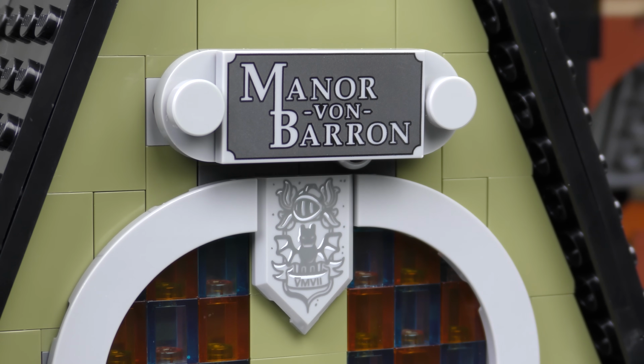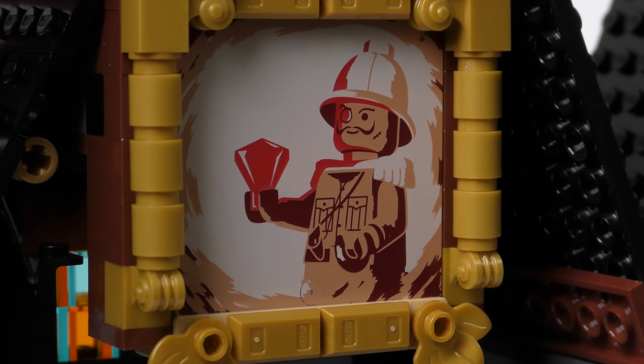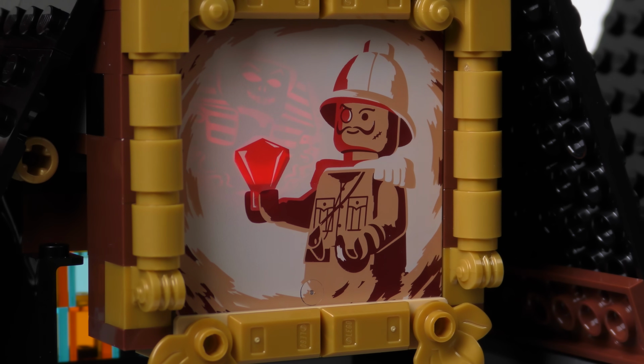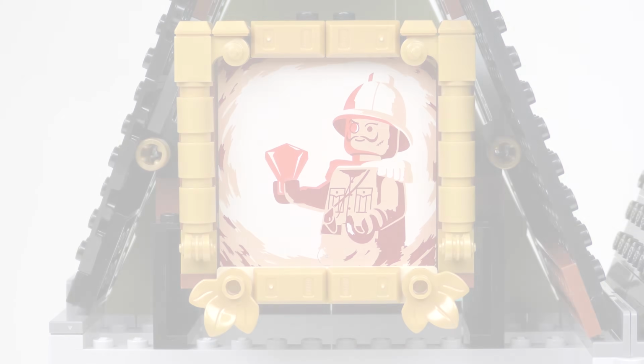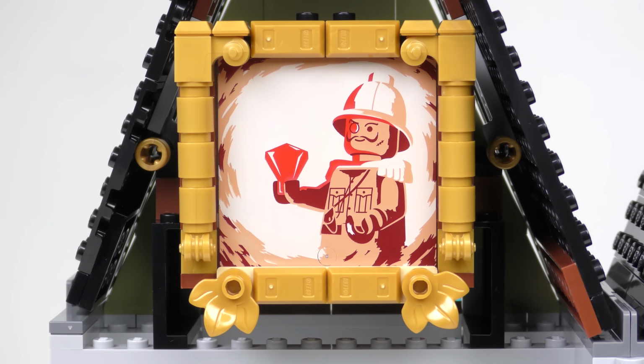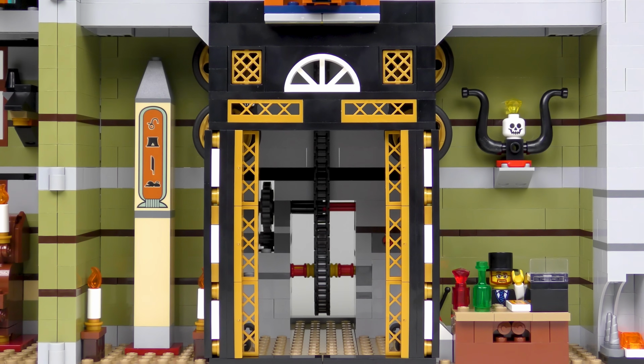Remember the plaque on the front of the building that looked like a button? Well, it actually was! Hidden away behind the painting, we have a light brick which makes the Rigu Ruby light up. It also reveals the curse of the mummy, which goes on to haunt Baron Von Barron. It's a really neat decorative build and helps to tie the whole story together. With all of the history stuff out of the way, I think it's time we took a look at this really cool drop ride.